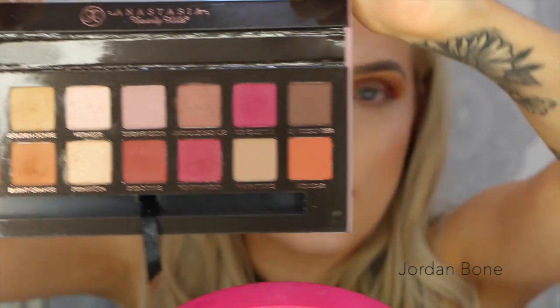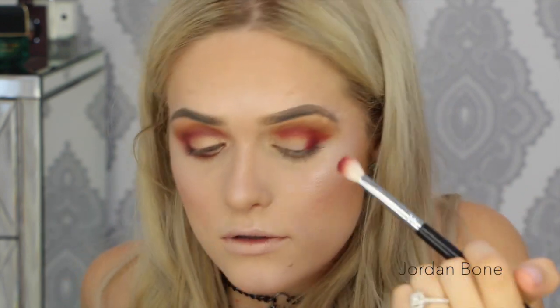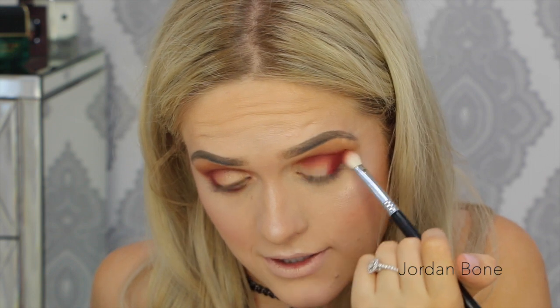So to blend that out, I'm going to go in with Love Letter, which is the deep pink kind of shade. I'm using the Sigma E25 brush to do this. I'm just going to pop it on that outer corner a little bit, just to blend a little bit, and run through the crease to bring it a little bit higher than we put the Venetian Red, just to blend it up into those other shades.